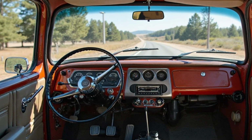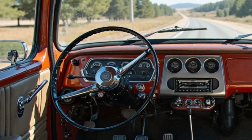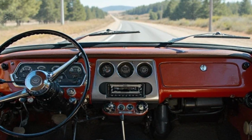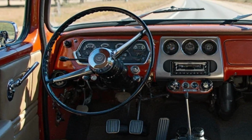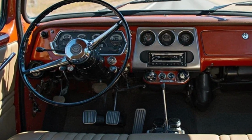Interior. Step inside, and you're met with a cabin that perfectly blends retro styling and modern luxury. The seats are upholstered in dark green leather, matching the exterior, and are stitched with fine red thread that mirrors the pinstripes on the body. They're not your basic bench seats, though. They're contoured and bolstered for comfort on long drives, and heated for those colder days.